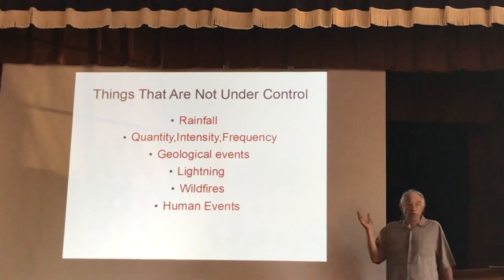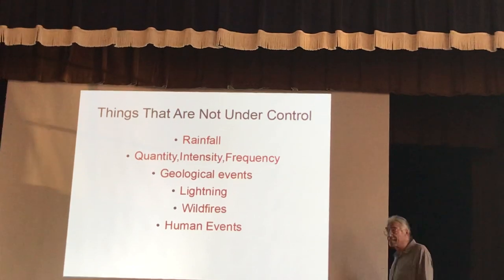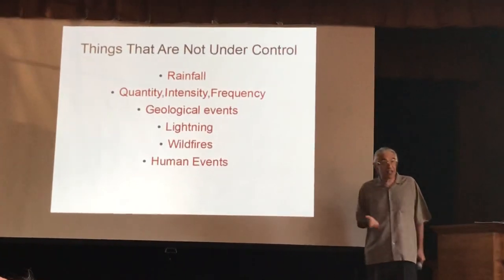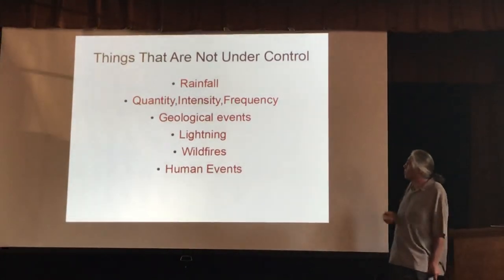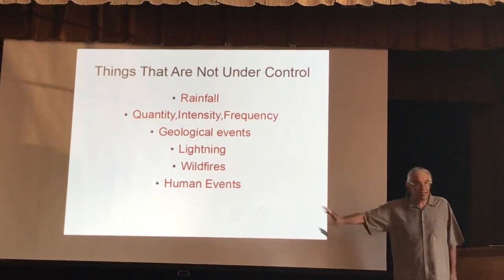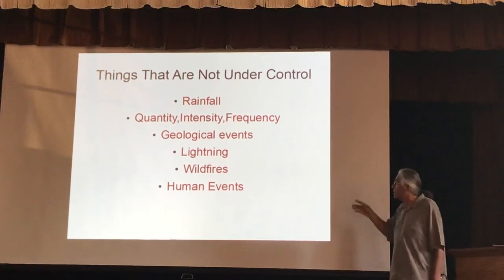Now, things that we don't control. We can't control rainfall. We can't control the quantity, the intensity, or the frequency. Those are all critical issues to the degradation process that our sandstone mountain is going through, and will continue to go through time immemorial. Geological events, slides. Like what happened down at the bottom of the mountain, that slide when the front of the mountain fell off. We can't do anything about that. That's the degradation that we can't control.